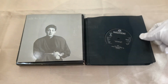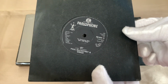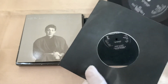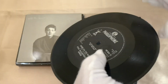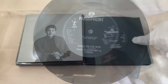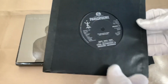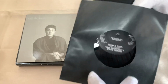On to the second single, which is PM Box 12. And we have a coupling of Jet and Band on the Run. Fabulous single, both sides. And that's side B. So on to single number 3 in the set. So we have Ebony and Ivory and Say Say Say. That's another great pairing.